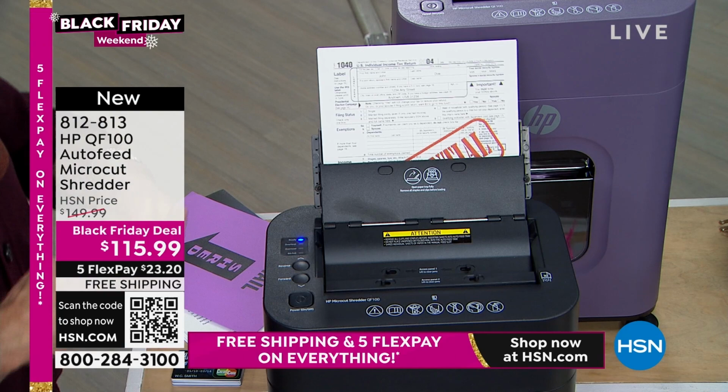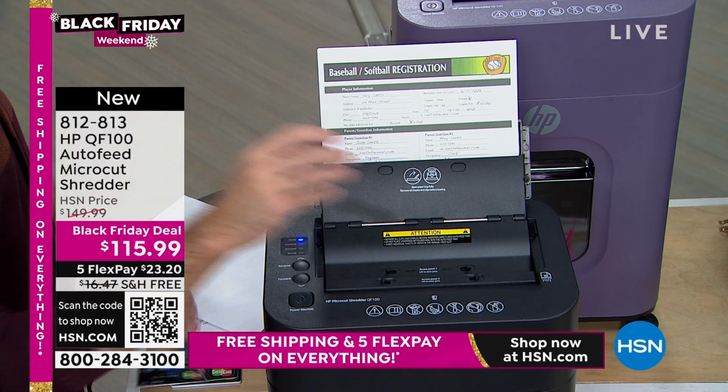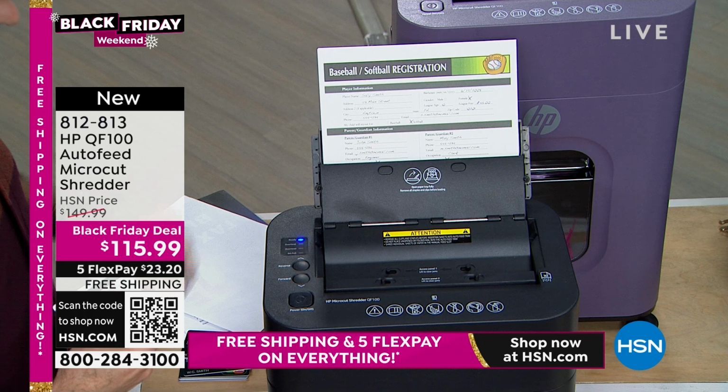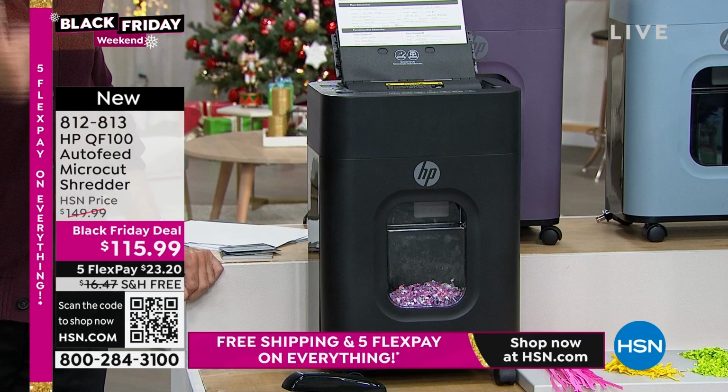That's fine. You can be doing it all at the same time, even with a credit card, just throw a credit card in there. I mean, this is not something about which we are being very careful, as you can see. Yeah. And it told me I overloaded it, so I reversed a little bit, forwarded, and then we are shredding again. Oh, and actually, we are ready to go. That's how simple it is to make sure you're taking care of the things you need to take care of.